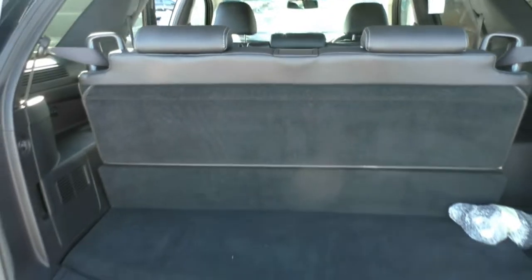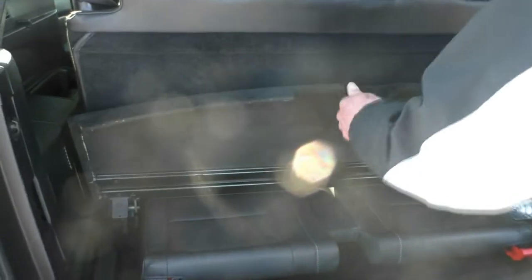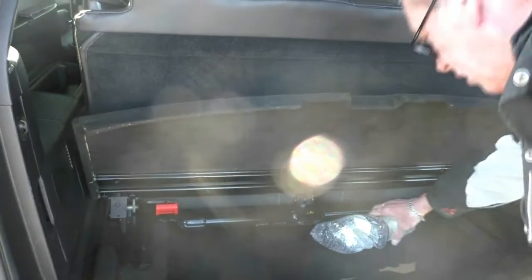And then what we do, just underneath that cover that I showed you earlier, that tow bar tongue's just being a little bit annoying for us. We just slide the seat base into position until it locks.